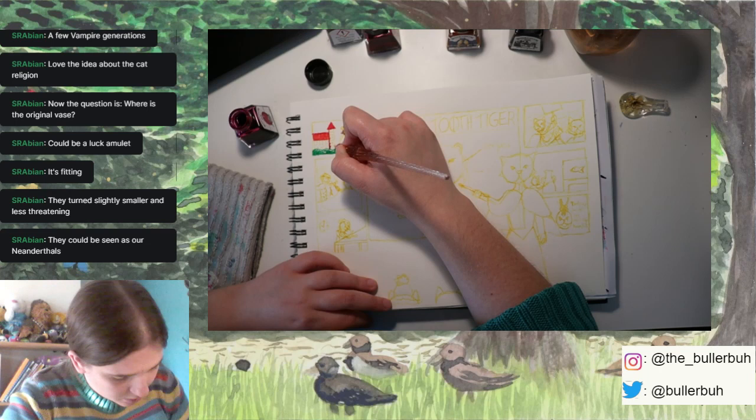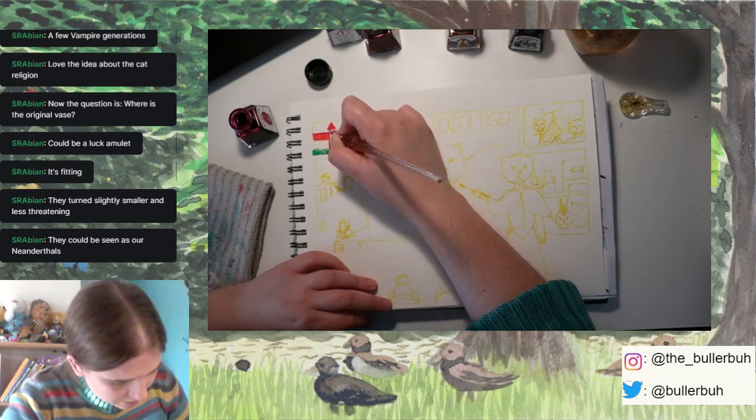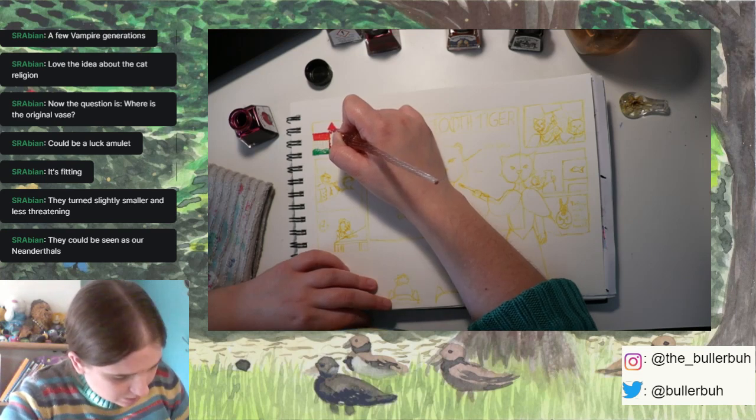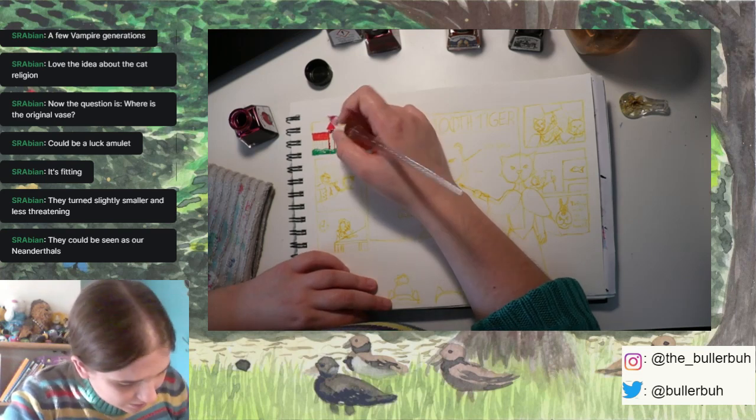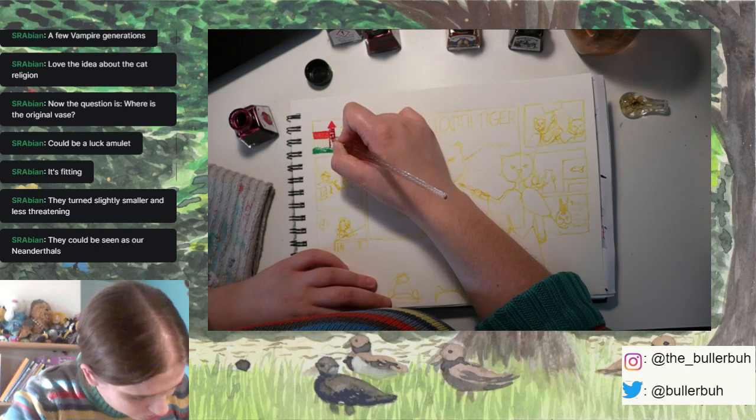No, don't go into the window. I want to keep those nice and light. Never mind then. Clearly, I do not have the ability to keep them free of ink, the purple ink.